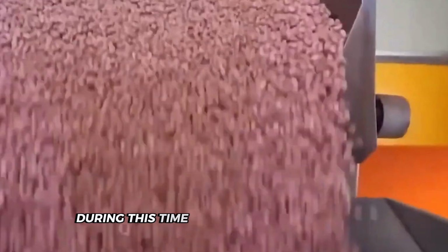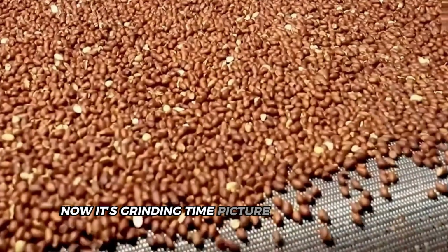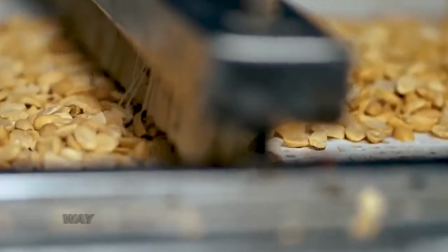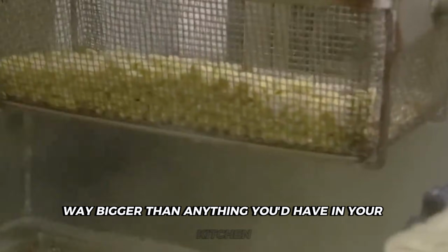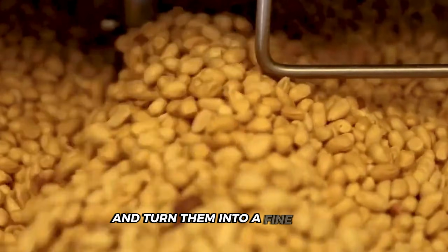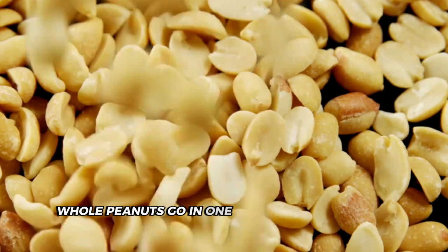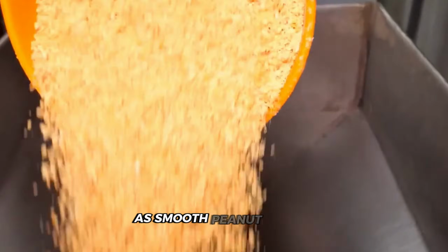During this time, their shells are removed. Now it's grinding time. Picture huge industrial grinders, way bigger than anything you'd have in your kitchen. These machines take those roasted peanuts and turn them into a fine paste. It's mesmerizing to watch whole peanuts go in one end and come out the other as smooth peanut butter.